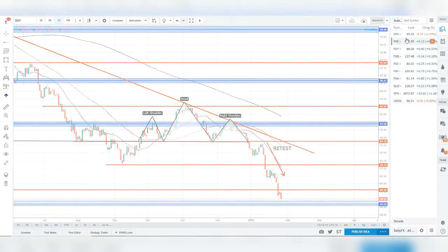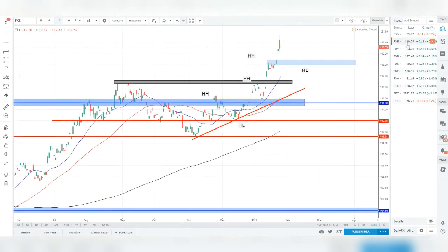That takes us over to the euro. And the euro pretty much has been doing the exact opposite of the dollar. The euro has just been ripping higher. The dollar is at 3-year lows. The euro, I believe, is also at 3-year highs, and you can see we've been making a series of higher highs and higher lows in this uptrend.